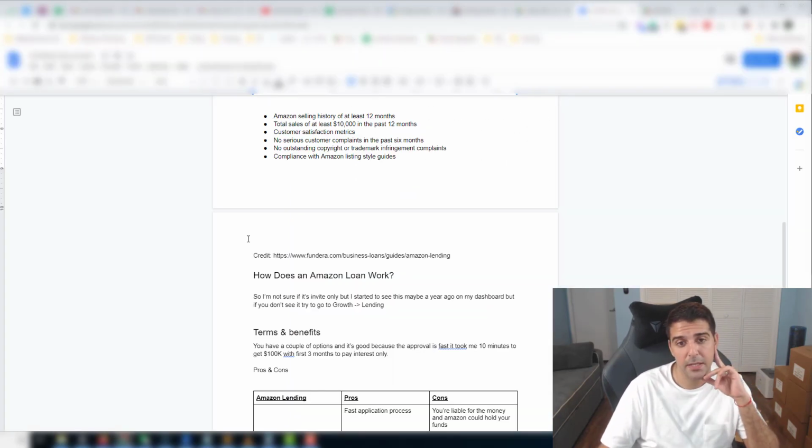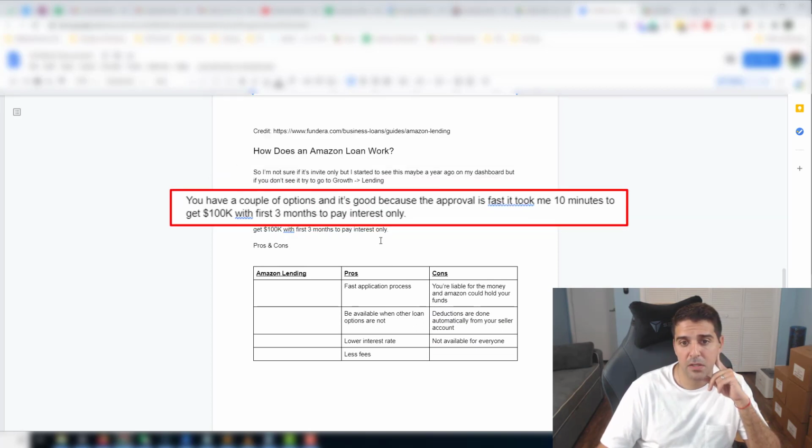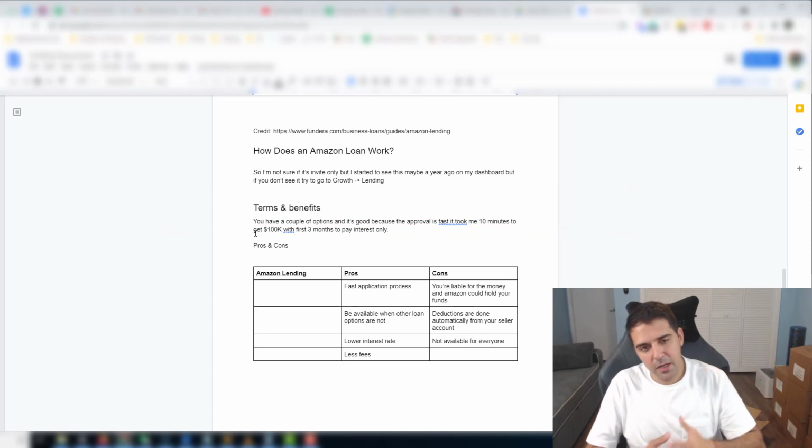I was very surprised. Terms and benefits, you have a couple of options, and it's good because the approval is fast, and it took me 10 minutes to get 100K. And with this one, I didn't choose this option, but you could have an option to pay only the interest the first month, which is very cool. Here are some of the pros and cons.